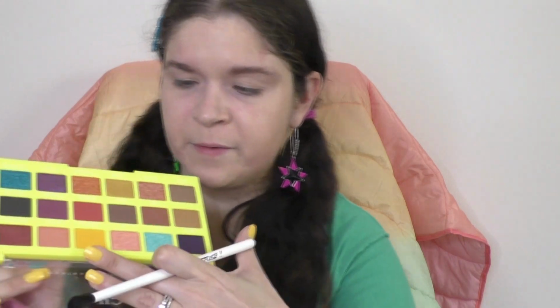Alright, so I think I'm going to go in with that yellow shade to start. This shade is called Yellow Tie. And I'm using the diffuse brush. I grabbed the wrong brush from the BH Cosmetics collection. I really like the blend brush from the Say It Out Loud collection. These are really nice brushes, but I grabbed the wrong one, but that's fine.